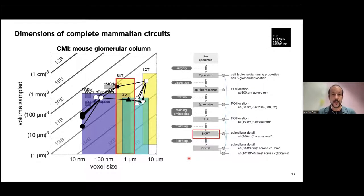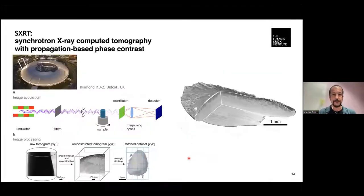So first, I will talk about one technique that was essential, and is even giving more promising results as we keep working on it, which is synchrotron X-ray tomography. And then I will talk about how we warp data sets together, how we establish that correlation once we have the data sets.